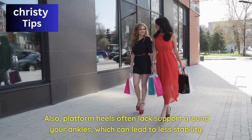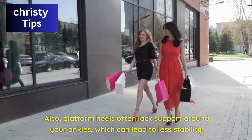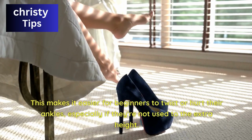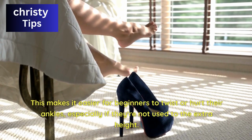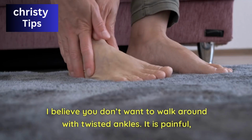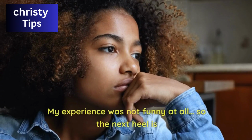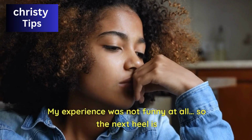Also, platform heels often lack support around your ankles, which can lead to less stability. This makes it easier for beginners to twist or hurt their ankles, especially if they're not used to the extra height. I believe you don't want to walk around with twisted ankles. It is painful. My experience was not funny at all.